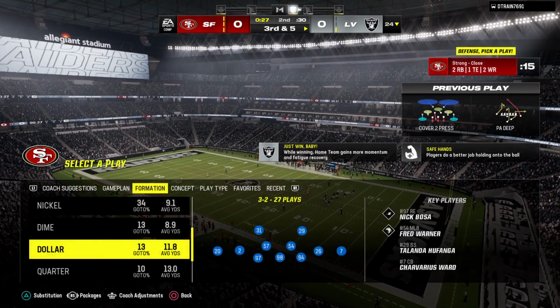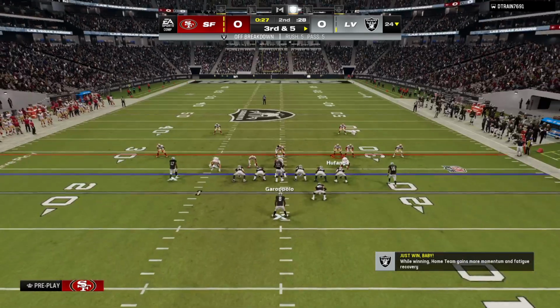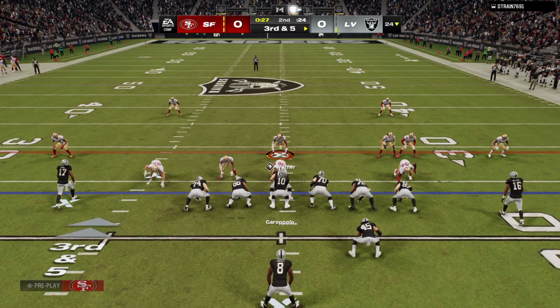Concentration, so key on a ball like that. It's hard. I know how difficult it is, but that's a ball you've got to come up with. And instead, a big play is going to slip through their fingers, literally and figuratively.